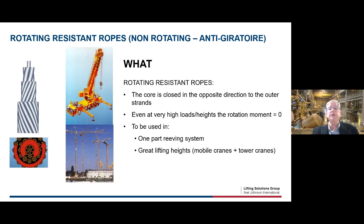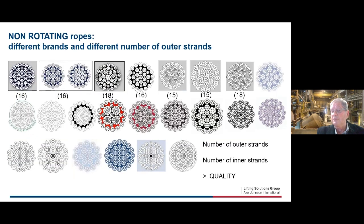Rotation resistant ropes, we also talk about what's a rotation resistant rope. There the core is inverted, and as you can see, there are a lot of different types of rotation resistant ropes with a certain number of outer strands and a certain number of inner strands.